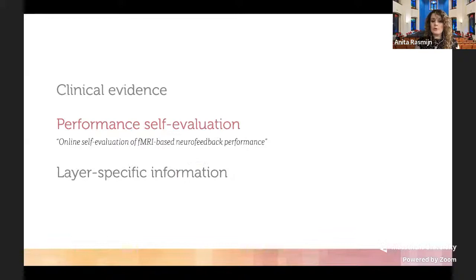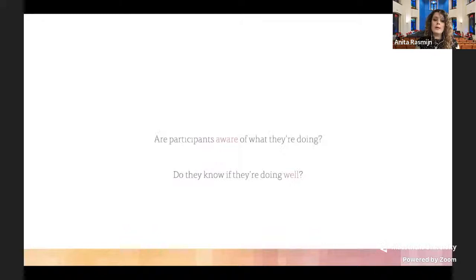Moving on to chapter number 3, here we looked at performance self-evaluation. Specifically, we wanted to answer if participants are aware of what they're doing during neurofeedback training and if they know if they're performing well.